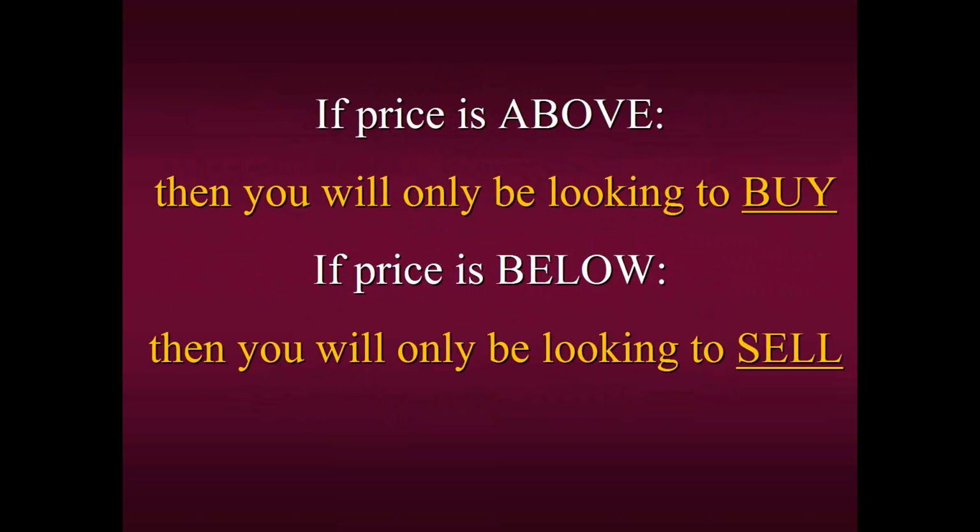Okay. Now, is this a 100% proven strategy? No. It just has a high level of consistency. And remember, we're trying to make you a consistent trader because that's what will sustain you for 20, 30, 40 years. We're not trying to say that this works 100% of the time. I'll show you some examples in just a few minutes where there were big rallies below the 50-period moving average and huge sell-offs above. But that's okay.